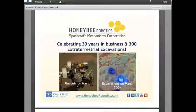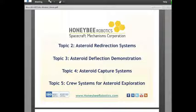performance of our contributions, including the 2003 Mars Exploration Rover rock abrasion tools, the 2011 Mars Science Laboratory robotics sample manipulation system and dust removal tool and effector, and the Phoenix Mars Lander TEGA, dust cover and icy soil acquisition device. Honeybee Robotics has successfully done 300-plus excavations on Mars, and we have 3 gadgets there now. As you can see, Honeybee Robotics has technologies suitable for topics 2, 3, 4, 5, and 6 of NASA's asteroid initiative. But currently I'd like to talk to topic 2, the asteroid redirection systems.